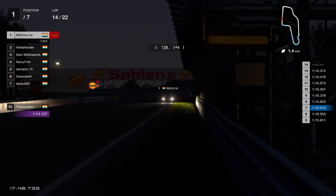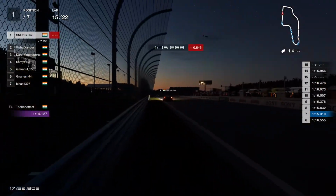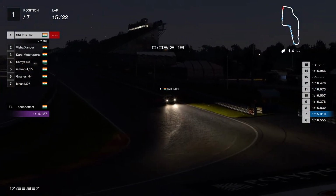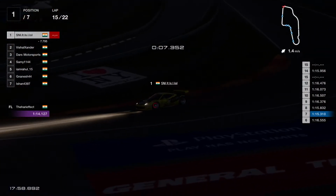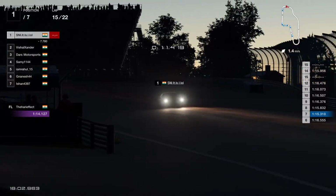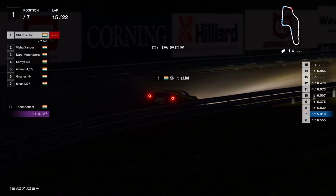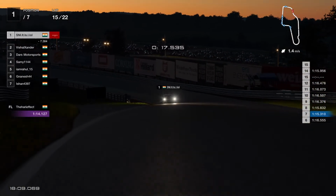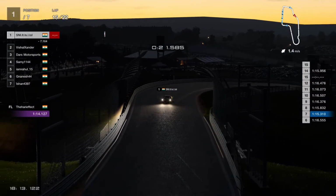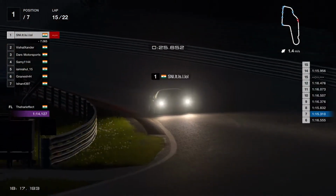Pianshu is going steady with his drive. He still has a 7.5 second lead, so he lost about 0.3 seconds after Vishal had the penalty served in this lap. Dars is about 11 seconds behind him, and Sammy is about 2 seconds behind Dars. The grid is pretty much settled up, and we are not seeing the cars close to each other.